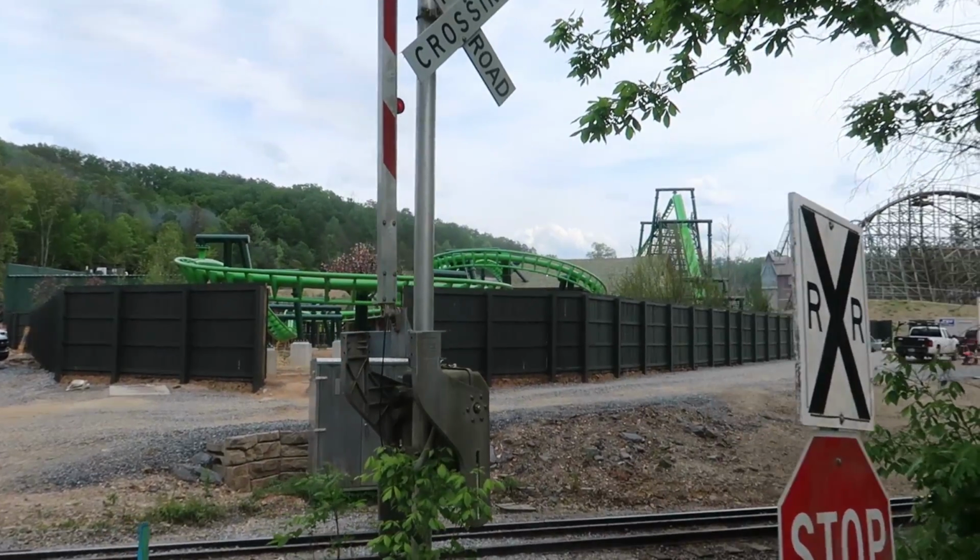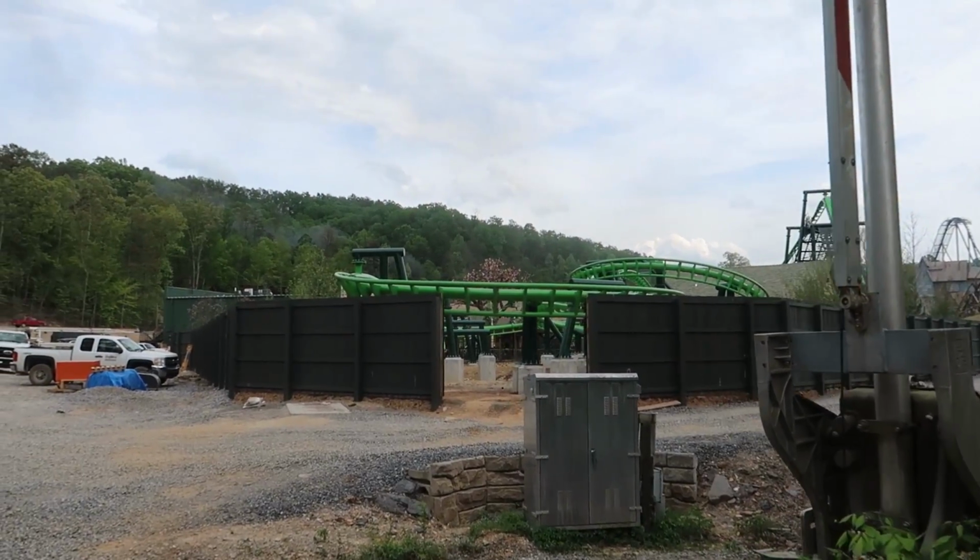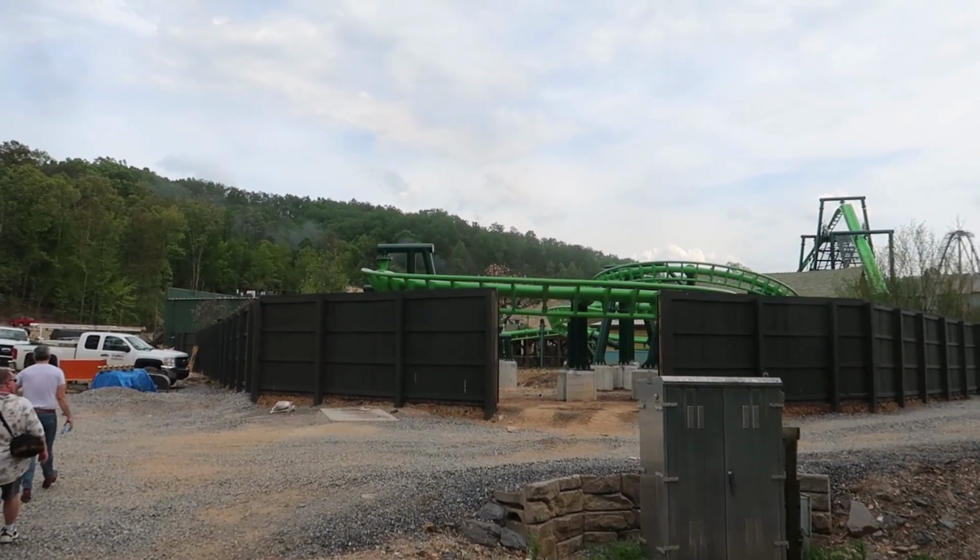Wow. So we are headed into the construction entrance for Wildwood Grove. You can see their little flyer here. This is a Vekoma flyer.